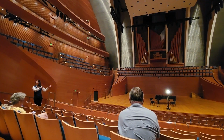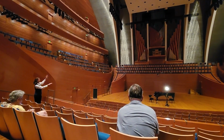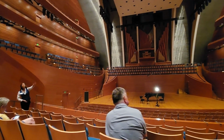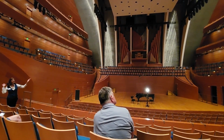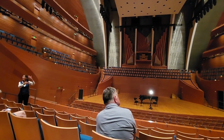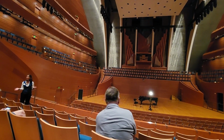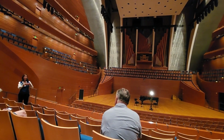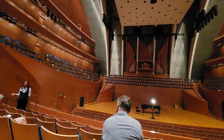The risers come up. You can do 5 different levels, and a full orchestra would use all 5 levels there. On the walls, again, you can see the slats. Behind them are the same vertical bumps like we saw. You can see them better there. There is a mesh screen that goes between, like old stereo speakers. Remember old stereo speakers? They're also helping with the sound.